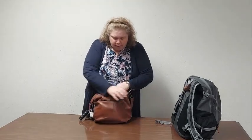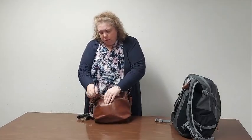But the next layer is I almost always have my purse with me. And I'm going to walk you through my purse, what's inside it, and how I use the things in my purse to help me if I am out and about. So the first thing, I have a pocket over here on my purse, and I keep some kind of bars with me when I'm out and about so I don't have to get a meal if I don't want to. So those are in the front of my purse at all times.